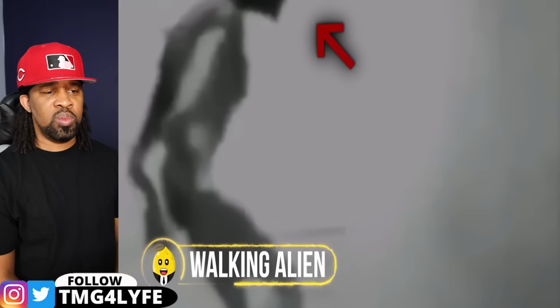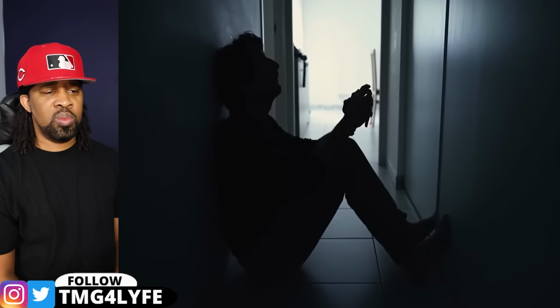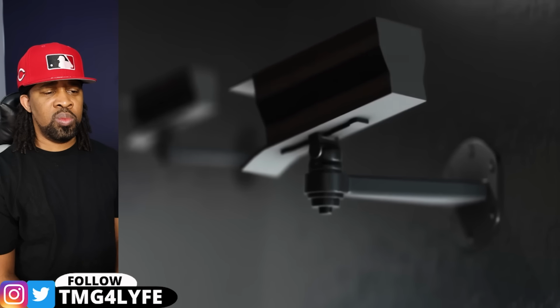Walking alien. A guy had been experiencing strange activity in his home, putting up a home security camera. This is what that camera recorded. A tall, extremely thin figure seemed to walk around in his room. It can't be only me who thinks it looks like an alien.